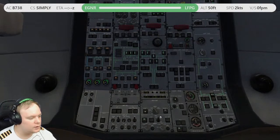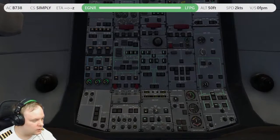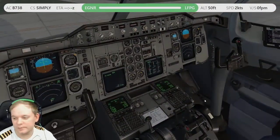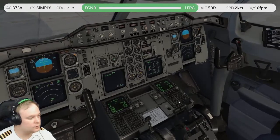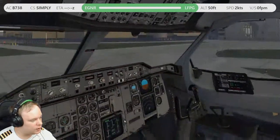Okay, bleeds on. Master switch is on. And if I turn it over to the correct crank. A4, nice mate. Okay, so that will now go back to arm. We can now start number 1.